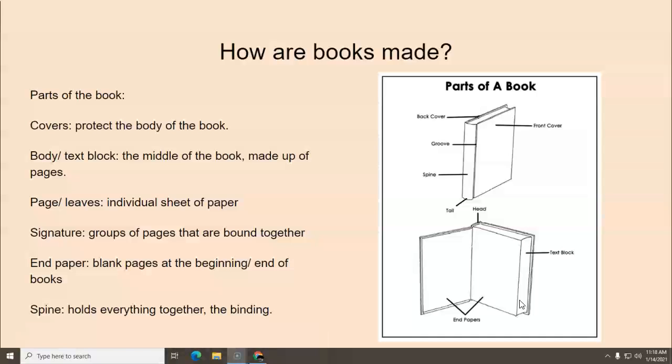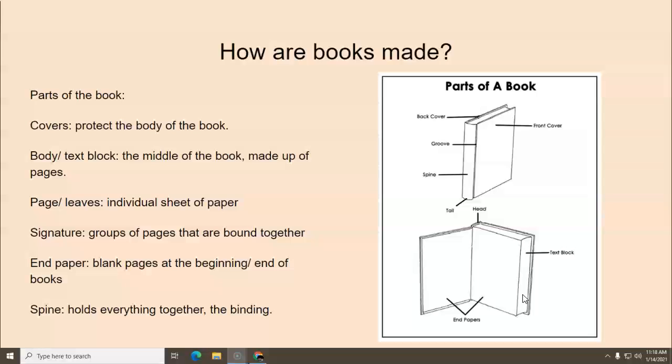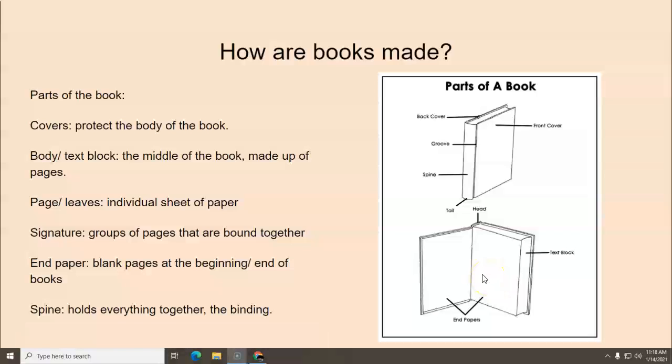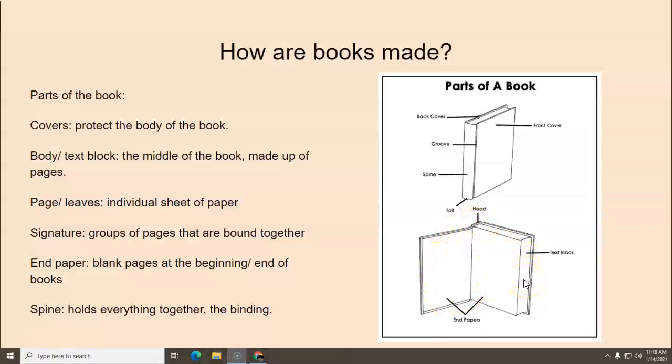The pages and leaves are individual sheets of paper. A leaf means both sides. A page is one side, okay? A signature is a group of pages that are bound together, and I will show you what that is, and you'll recognize it from books. You know it. You've seen it, you just don't know what it's called. The end paper are the blank pages at the beginning and end of a book. It's where after you have the body bound together and attached to the spine and the covers, then you put the end pages on there to kind of protect the text block and so that it looks nice.